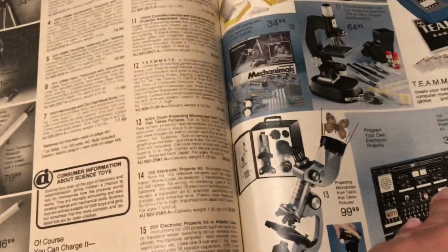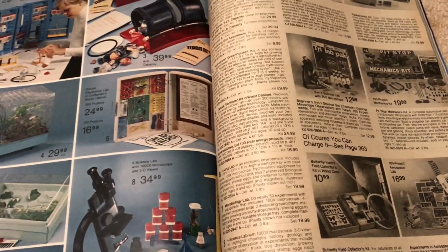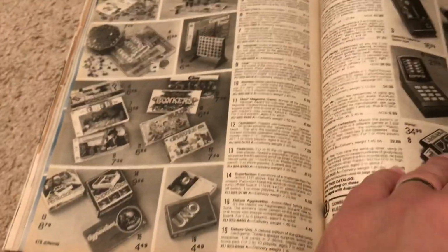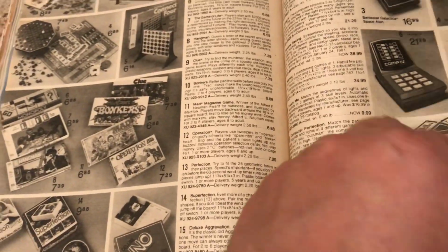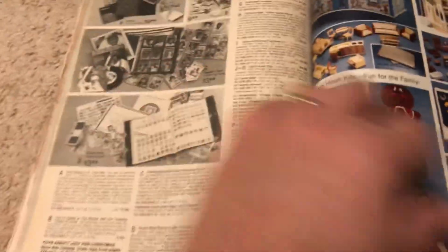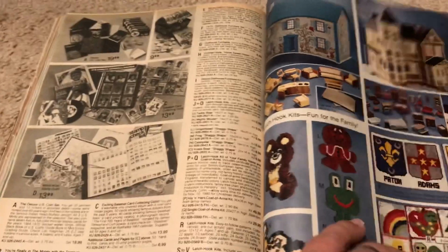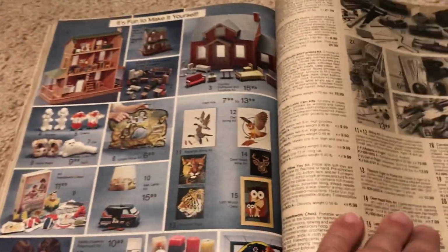Science stuff was always really popular too. Microscopes, science kits. And now we get into black and white pages for toys that they're not as crazy about, like Monopoly, like baseball cards. Probably those things are worth the most of all of the stamp collections. Now we get into doll houses.